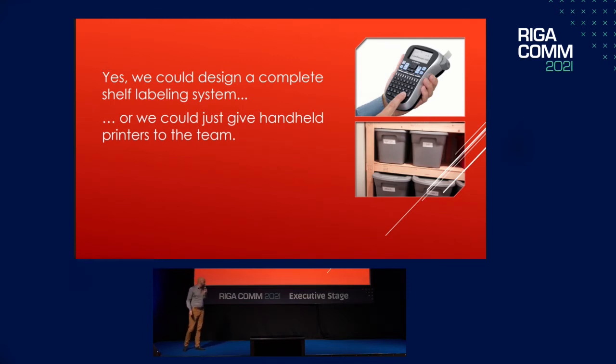Instead, what you can usually do is give your employees a small printer, and they print out all the missing labels themselves. They don't need to order and wait for a week for them to come back. So you have this perfectly labeled system everywhere, and you don't have to wait for anything.